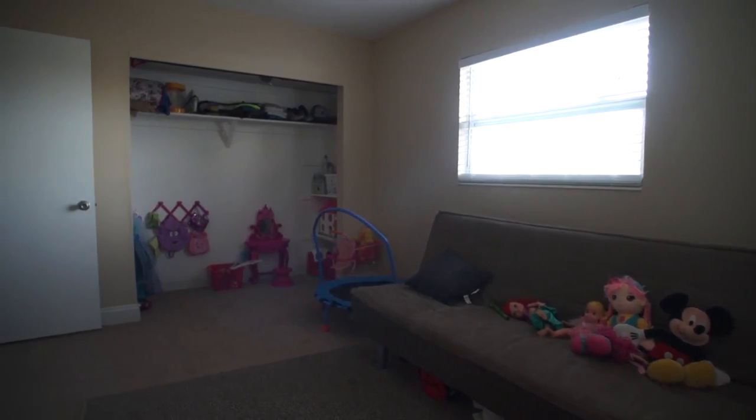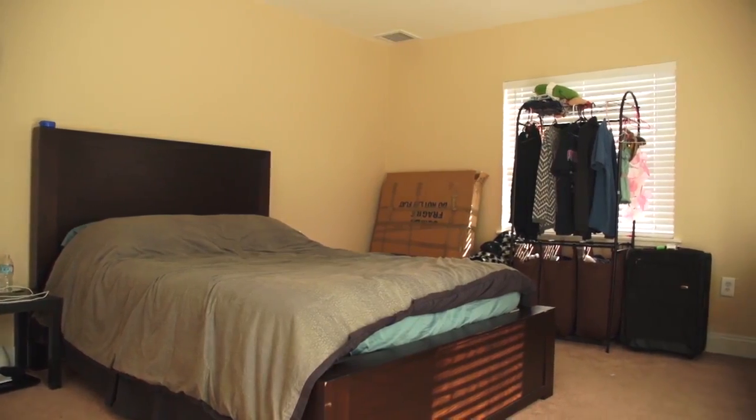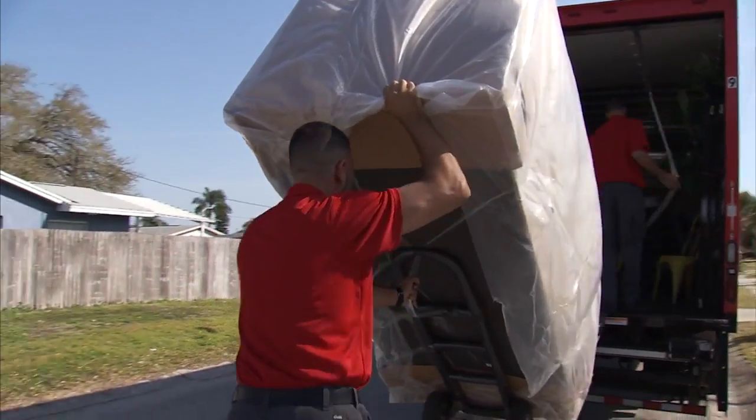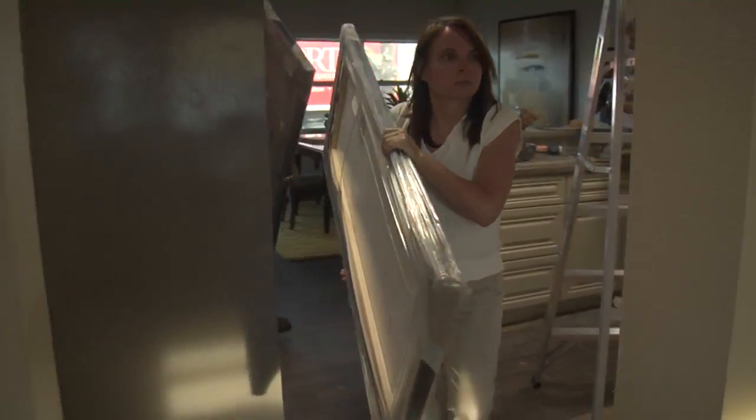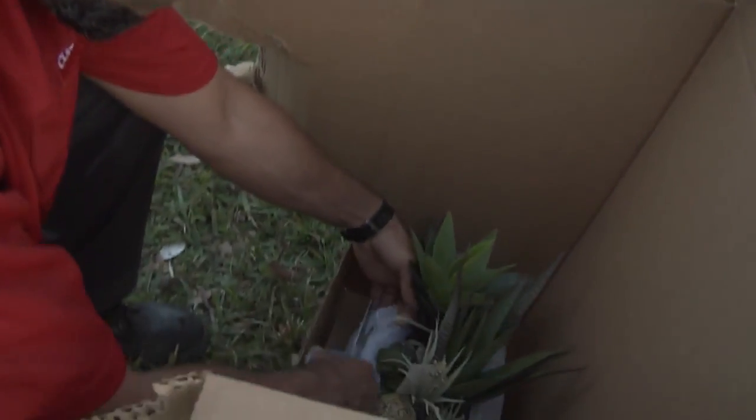Right, we have to work with what the home gives us, and also we wanted to understand what Devin and Joanna wanted to see in their home. So after spending some time getting to know their tastes, we reached into our collections and tried to pull furniture and accessories that really went well with the home, but also met their needs.